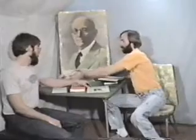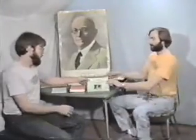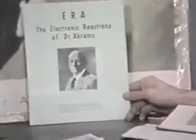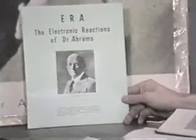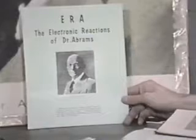Probably the best introduction is this book here, ERA, The Electronic Reactions of Dr. Abrams. This here is just the cover. The master is currently at the printer being reprinted. And this book is available in Borderland Catalog. It contains schematics of the equipment, basic concepts on how to use it, and further articles on the subject.